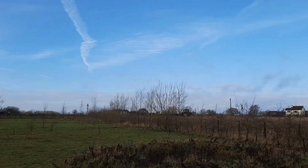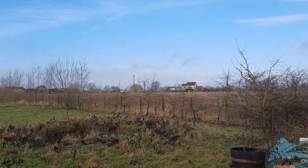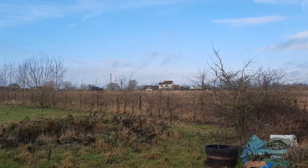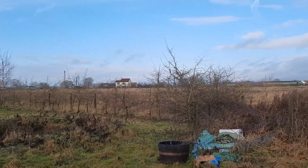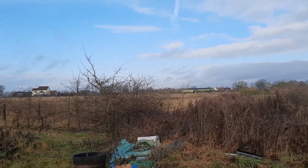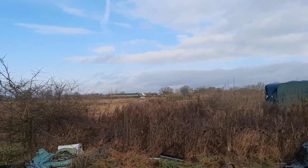I think the farmers have all got the same idea as me, because there's no end of tractors and farm machinery floating around today past the field here. They're obviously getting into spring mode, which is nice to see.